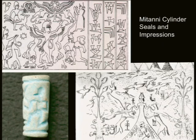Glass, pure glass, right? It just has to do with, we have two different types of these. It's called vitrifying materials or vitreous materials. There's glass, there's also frit, and this cylinder seal is made out of frit. You can see here it's a glass-like substance.